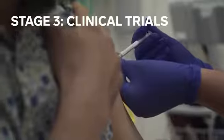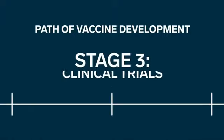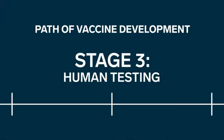Stage 3, clinical trials. This third stage is clinical trials, or testing the vaccine in people. Most vaccines don't ever reach clinical trials, but if they do, then this stage can take 19 months or more, and it consists of 3 phases. In the first phase, the experimental vaccine is given to a small group of people. This phase can take about 3 months.